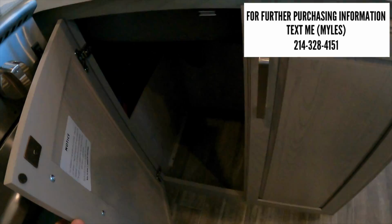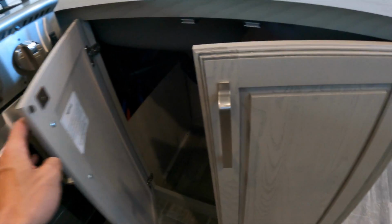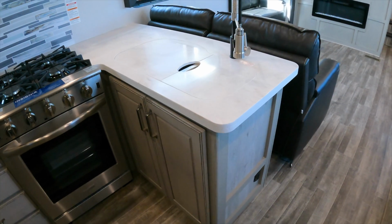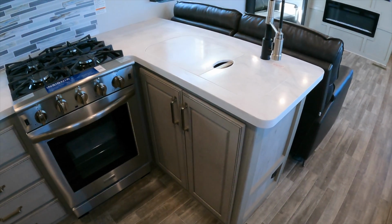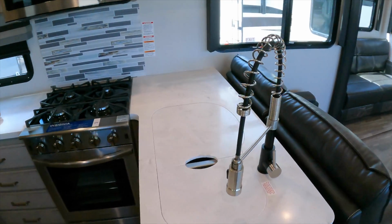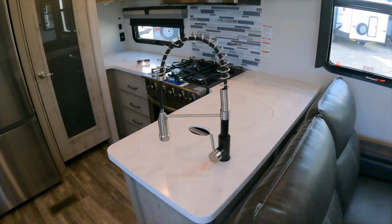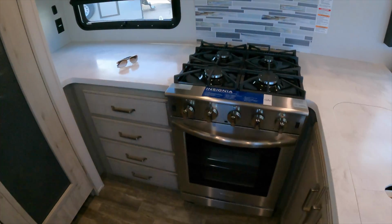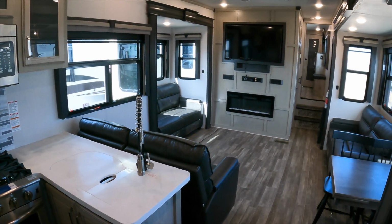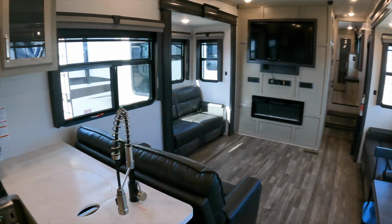Plus storage space down beneath here. Really big storage space. And all of your cabinets are soft close cabinets. So that is something that is also different from something like a Solitude that is typically much more expensive than what this is. So a lot of features on this Alpine that, in my opinion, makes this the best budget option, full-time living ready fifth wheel with a great floor plan. I mean, I can't speak highly enough about this product. I really am a big fan of it, to be honest.